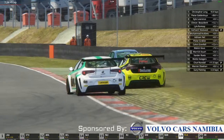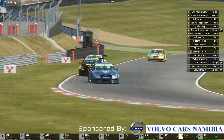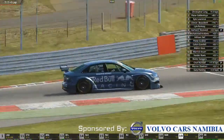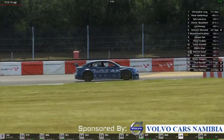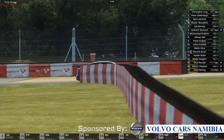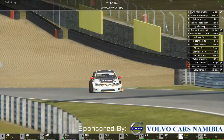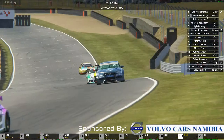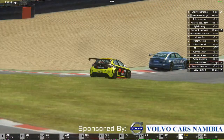And he runs, well, they all run a touch wide. I think the race director will look at track limits here, because going into that right-hander, they were all using the circuit and a bit of the Brands Hatch grass as well. But up front, with 11 laps done, it's still Long in P1, Lawrence in second, and Poseidon Note in third. A little bit of lag there on that car of Christopher Long, so he's definitely battling a bit with that one. It's not working the way we wanted to, unfortunately.